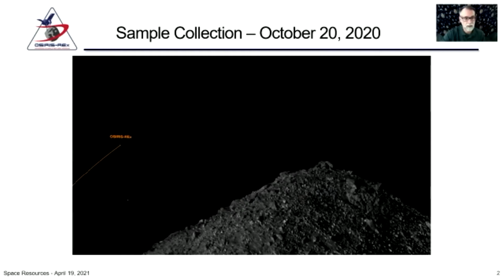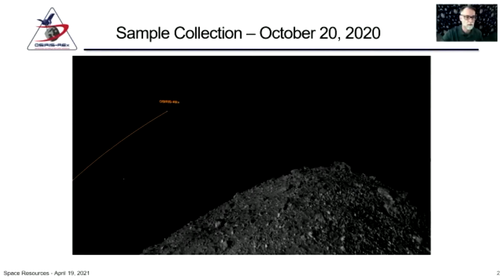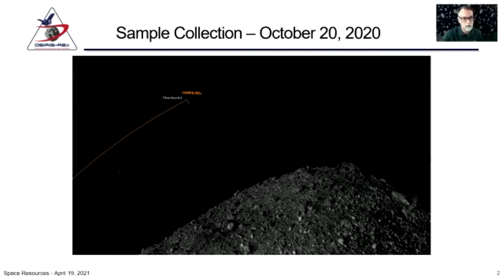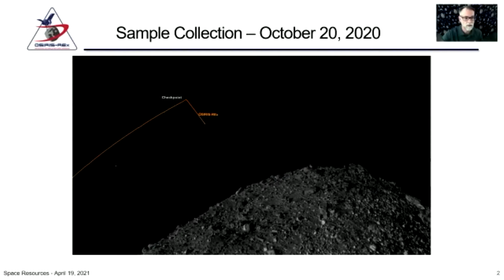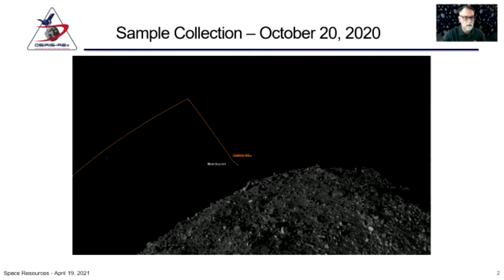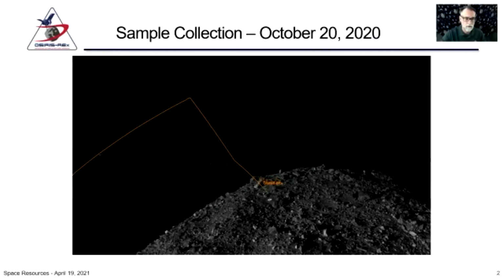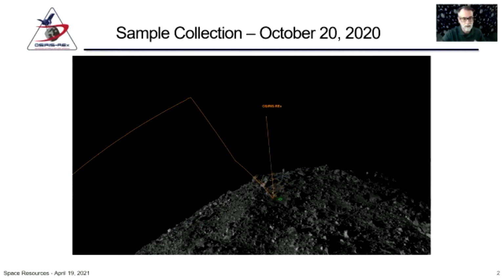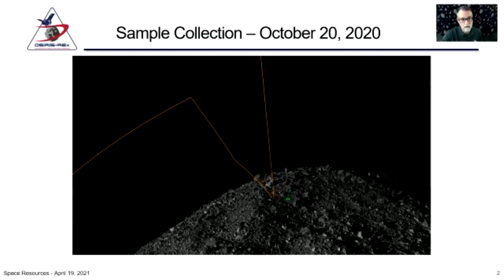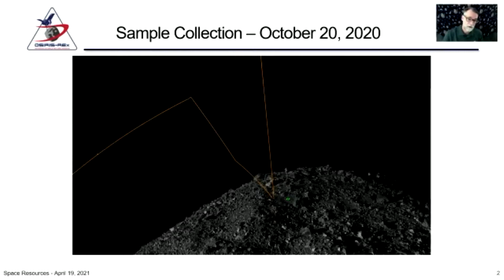This animation shows you the approach to sample acquisition. We're coming in on the left side. That orange line is the OSIRIS-REx spacecraft trajectory. At about 125 meters above the surface, we fire thrusters at a location we call the checkpoint, which begins the descent towards the asteroid surface. Then at about 55 meters, we fire thrusters again to match the surface velocity, making a brief contact to collect the sample, and then firing once again the back away thrusters to leave the surface of the asteroid. Let's take a look at what happened during that event.